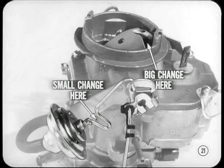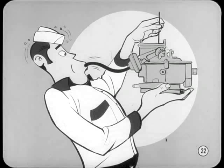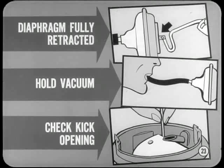I have a question about that adjustment. The service manual says you have to have 10 inches of vacuum on the diaphragm when checking vacuum kick. Haven't I seen you do it by sucking on the vacuum kick hose? It looks like you caught me, so I better explain, Tom. With a little practice, mouth vacuum works fine, providing you make sure the diaphragm's fully retracted. Besides, if you stick your tongue on the end of the tube to hold the vacuum when you check the kick opening, you'll detect even a small diaphragm leak before it gets big enough to cause trouble.